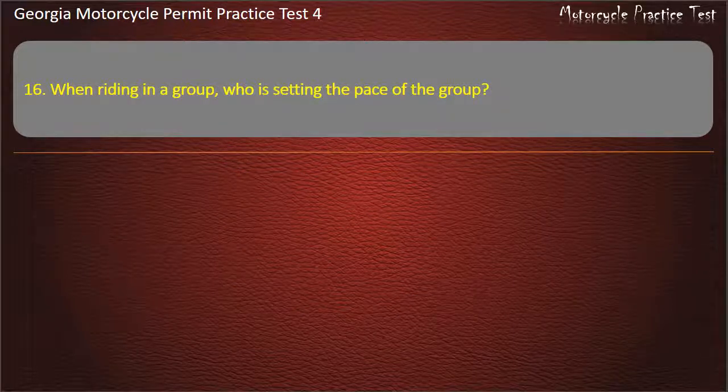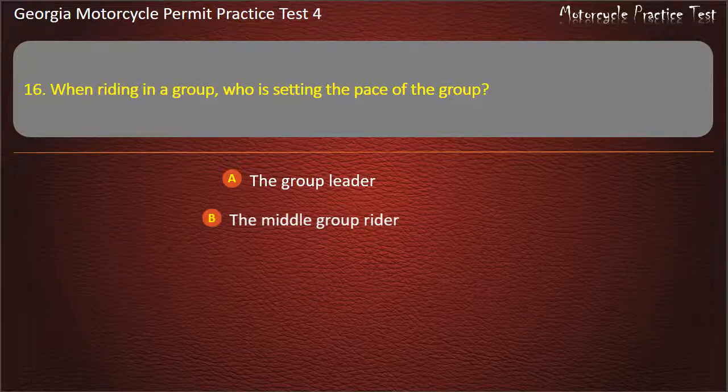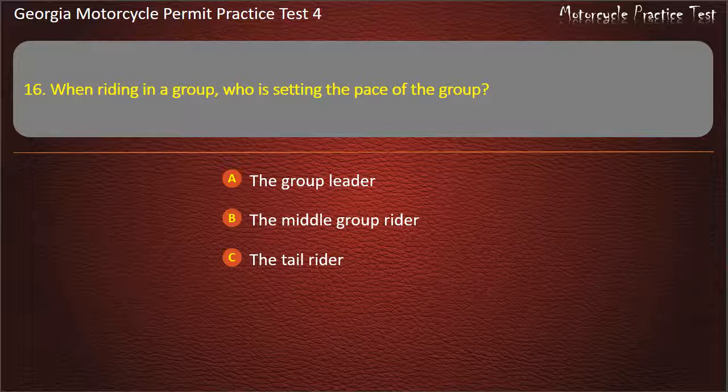Question 16. When riding in a group, who is setting the pace of the group? The group leader. The middle group rider. The tail rider. The traffic in front of the leader. Answer: The tail rider.